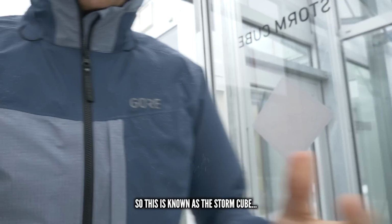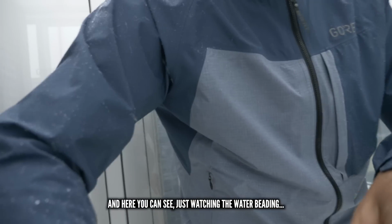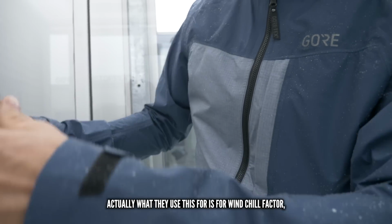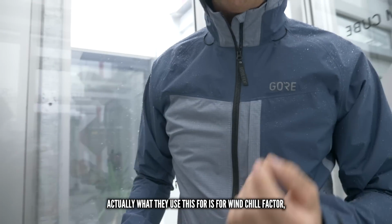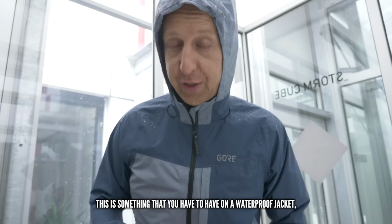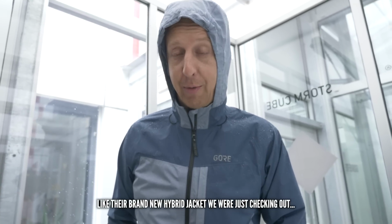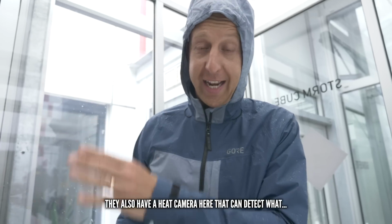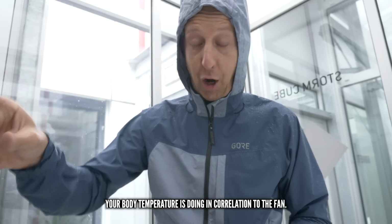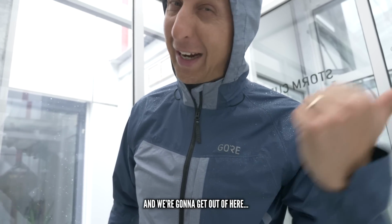So this is known as the storm cube. In here you can see, just watching the water beading on top of the surfaces of the fabrics here. It's pretty cool. Actually, what they use this for is testing for wind chill factor. Now this is something you have to have either a waterproof jacket or some sort of windstopper jacket, like that brand new hybrid jacket we were just checking out. Now, as you have a heat camera in here, they can detect what your body temperature is doing in correlation to that. It's pretty good. The place is getting pretty cold now, and we're going to get out of it.